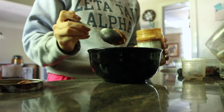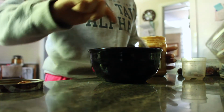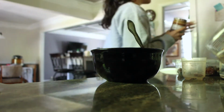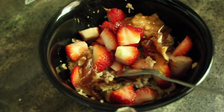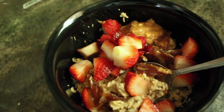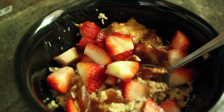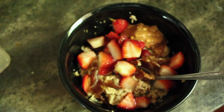And then, lo and behold, are you surprised? I added peanut butter to my oatmeal this morning. I freaking love peanut butter. I love it so much. And that was my breakfast, ladies and gentlemen. It was super filling, super good. It's pretty basic, not even gonna lie. I kind of have this oatmeal every single day.